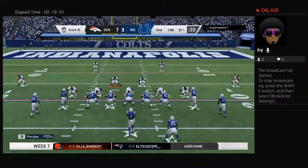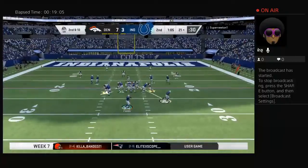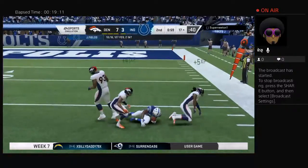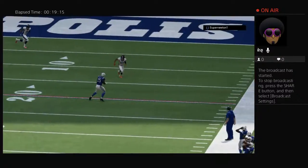Officially nothing on that last run. They'll try again 2nd and 10. From the gun, Fields. He completes this one to Mack. And he'll get it down this time to the 17. It'll be a gain of 4. And that'll make it 3rd down.